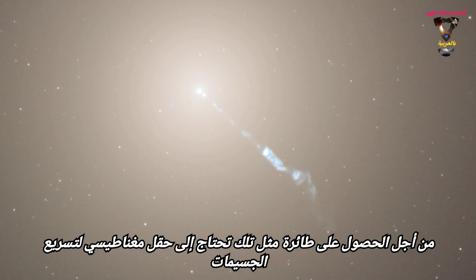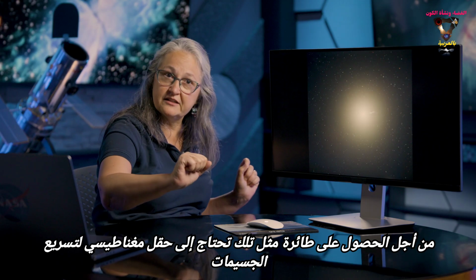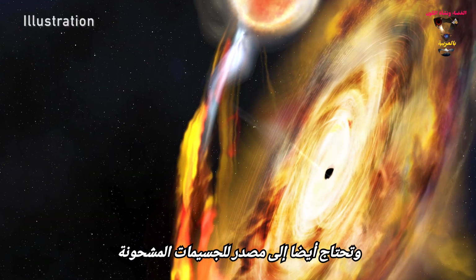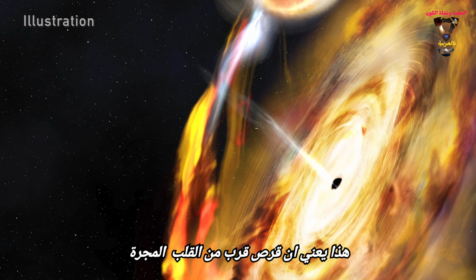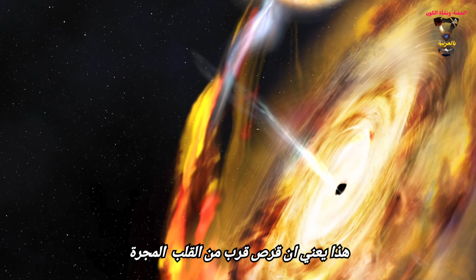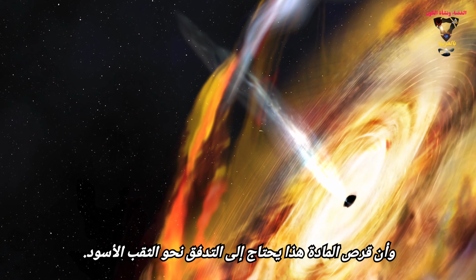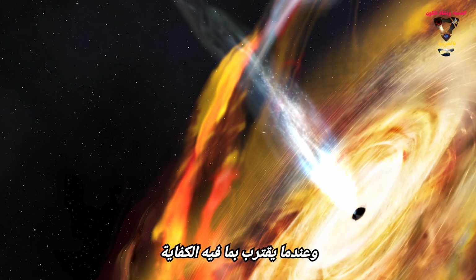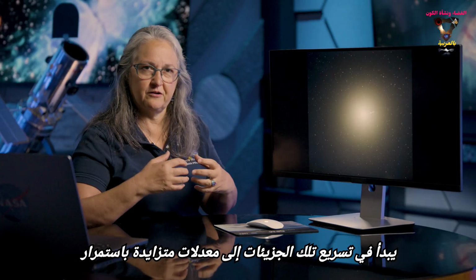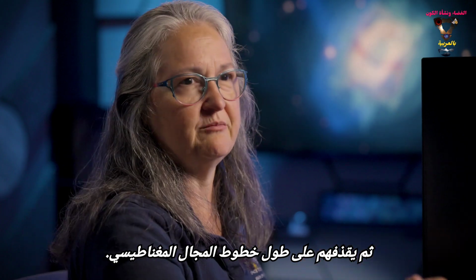the other jet. In order to get a jet like that, you need a magnetic field to accelerate particles. And you also need a source of charged particles. So that means that you need, near the core of that galaxy, a disk of material, and that disk of material needs to be spewing in towards the black hole. It's got a huge amount of gravity. It's gonna suck stuff in. And when it gets close enough, it starts to accelerate those particles to ever increasing rates and then spews them out along magnetic field lines.